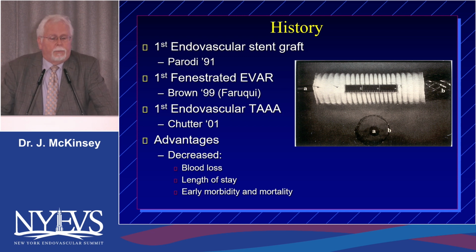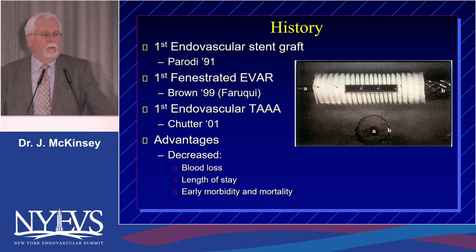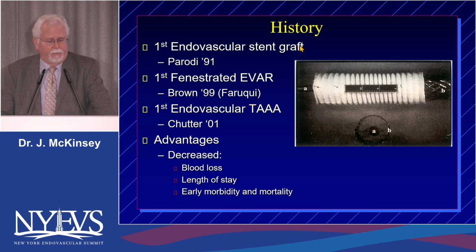Dr. Parodi first came in and presented this in 1991, as was mentioned, it was rejected, but originally presented with the Parodi endograft. Basically it was a Palmaz balloon expandable stent, as you see here in B, that he just sewed to a Dacron graft. Originally he only put one at the proximal end, saying that the transluminal forces would seal distally, and he didn't put one at the distal end. That didn't work, so he came back and said he would put aortic Palmaz stents at both the proximal and distal ends of the graft. And that was the first very complicated EVAR: just two Palmaz stents and a Dacron graft.